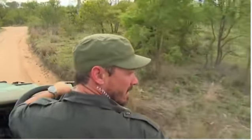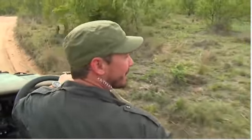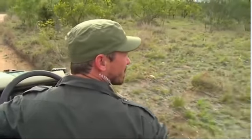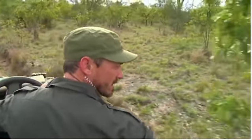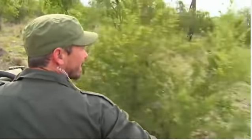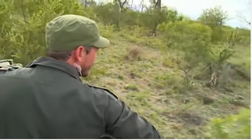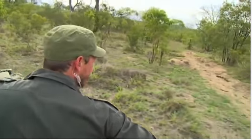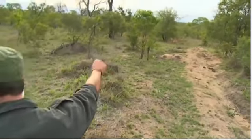Welcome back to us on this side. We did mention the impala earlier, wanting to look for some young ones, and Jandra actually just did a good spot. Going to try and get you a little window through here. Here we go, that should work. Look at that.